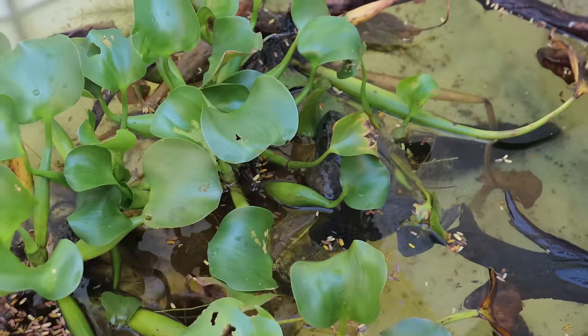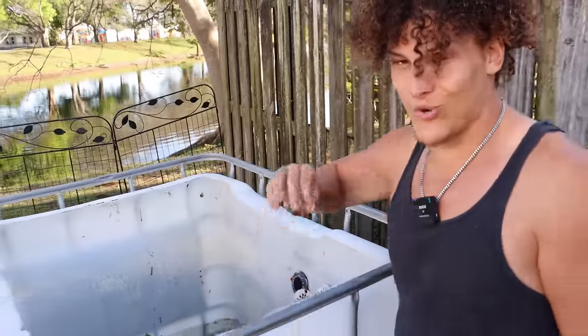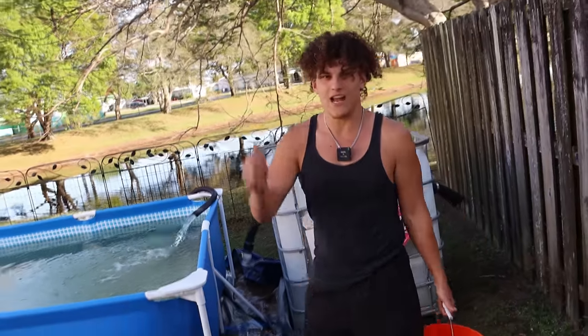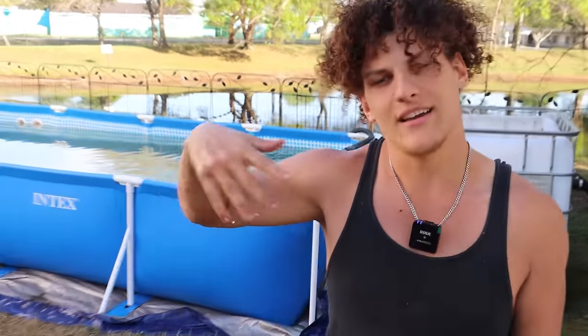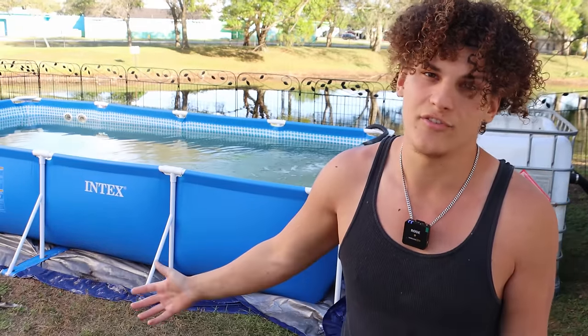But the IBC tote should be perfectly fine for them. They should do great in here. I'm gonna find a spot for that jaguar, and we're gonna get rid of that eel, guys. It's too invasive. Can't keep it with anything. It's just an issue for everybody.